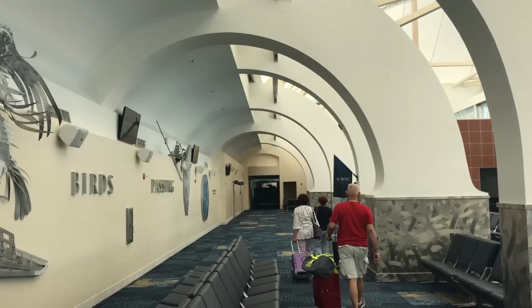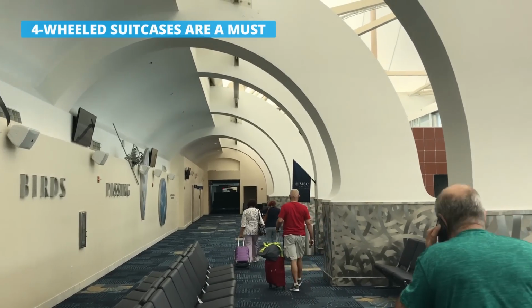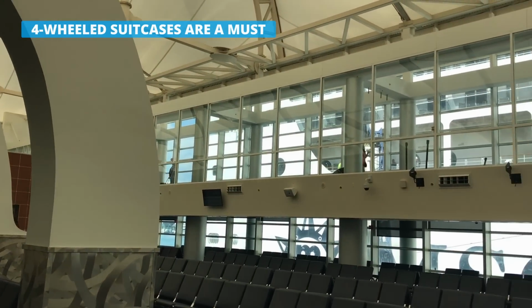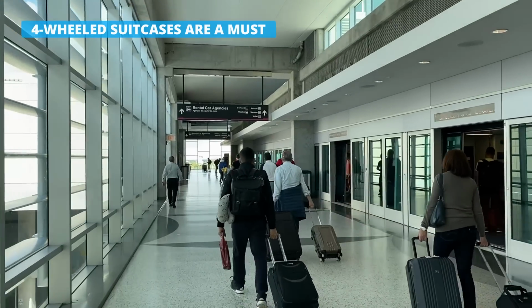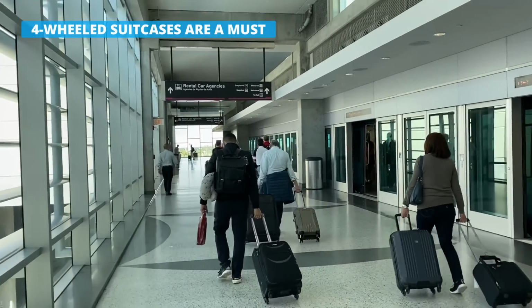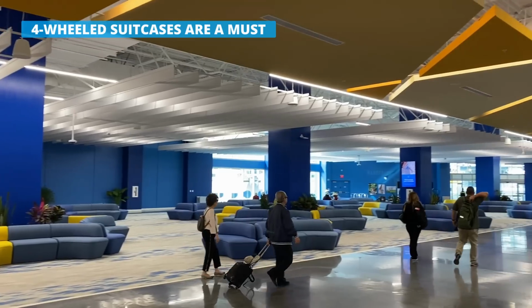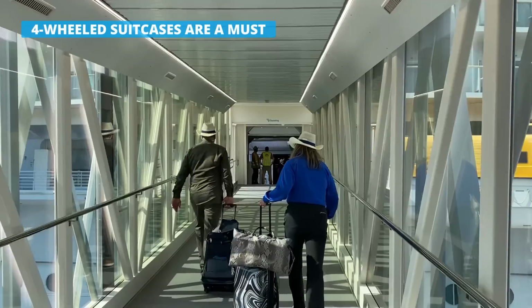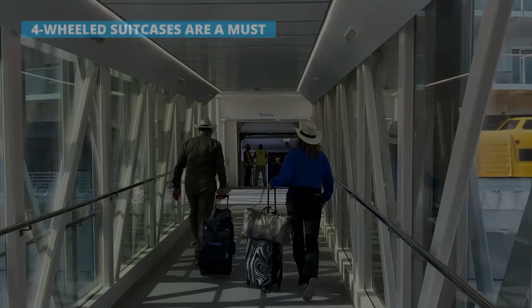If your suitcase only has a couple of wheels or no wheels at all, go ahead right now and do yourself a favor and upgrade to a 4-wheel version. This type of luggage, it's easier to maneuver around narrow hallways and in crowded elevators. As well, it doesn't constantly hit your heels when walking. I found them to be much easier to handle on a cruise.